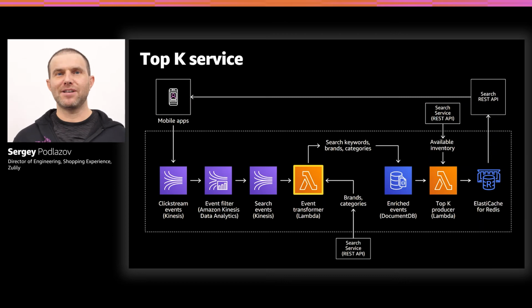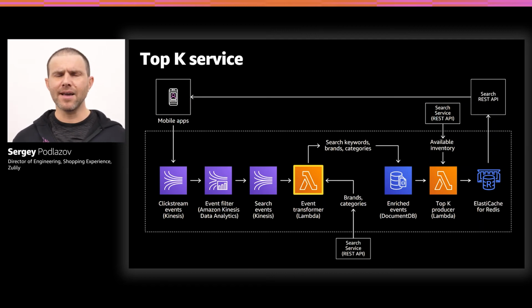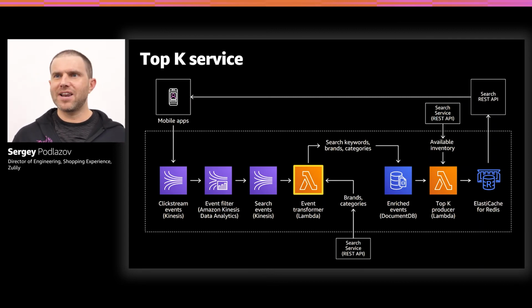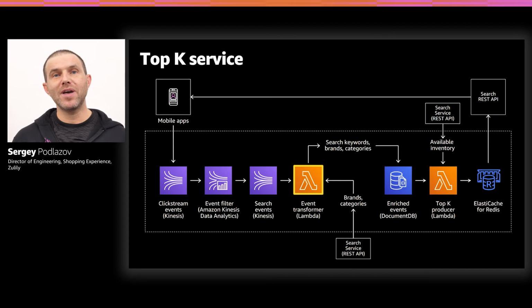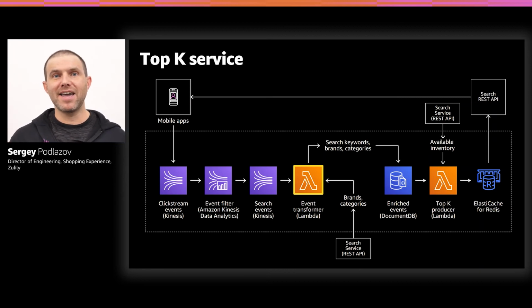Okay, so now we've got our search events. What's next? Next, we have to look up brands and categories for the search keywords that the customer entered. And so we chose to use Lambda here to perform this operation. On the diagram, it's illustrated as event transformer. And so this Lambda function gets triggered when new events appear in the Kinesis Data Stream. That integration is really simple, and actually that was another benefit for us choosing Lambda here, because literally to get Lambda triggered by a Kinesis Data Stream, you don't need to write any code. I mean, unless you do infrastructure as code.